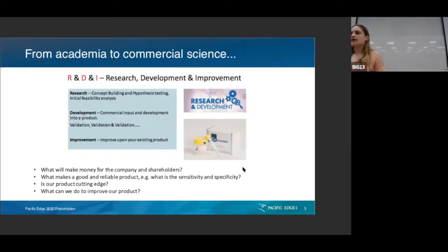Just a little bit about going from academia to commercial science. In academia, you do a lot of research. You've got a question and you're trying to answer it, and you make hypotheses and all of that. And we do that as well. But where it goes into commercial is where you start using this information to develop a product. And once you've developed the product, you want to keep working to improve it to make sure that it's the best that it can be.